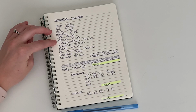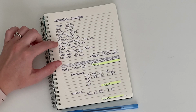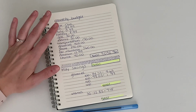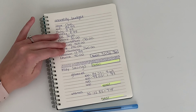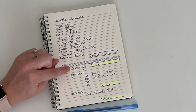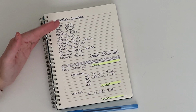However, my husband does drive a little bit of a bigger and older truck, so his gas amount is a little bit higher than mine. Typically monthly it's around $100, but again, my goal with this is to budget higher than what's needed. That way I have savings rather than, oh no, how do I scrounge up $50 more?